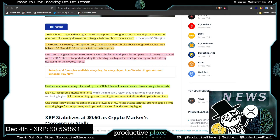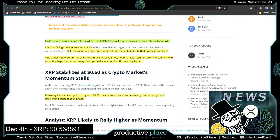XRP has been caught within a tight consolidation pattern throughout the past few days, with its recent parabolic rally slowing down as bulls struggle to break above the resistance. The recent rally seen by the cryptocurrency came about after it broke above a long-held trading range between 20 cents and 30 cents that persisted for multiple years. One trend that gave the crypto room to rally was the fact that Ripple, the company that is closely associated with the XRP token, stopped offloading their holdings each quarter, which previously created a strong headwind for the cryptocurrency. Furthermore, an upcoming token airdrop that XRP holders will receive has also been a catalyst for upside.